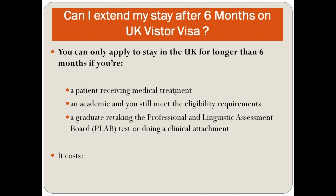And how much does it cost if you want to extend your visa? It will cost you £1,000 to extend your visa as a standard visitor.